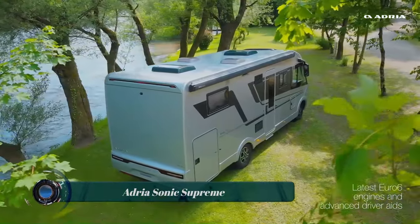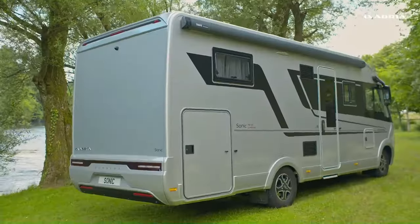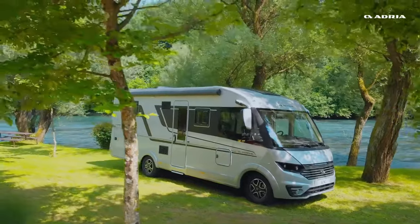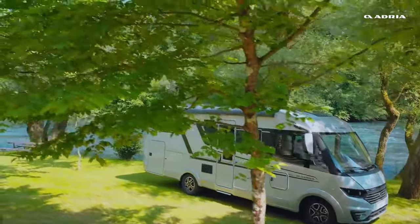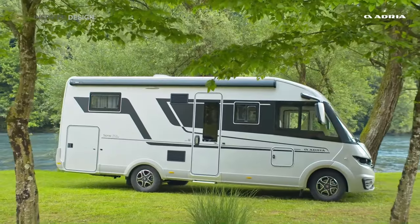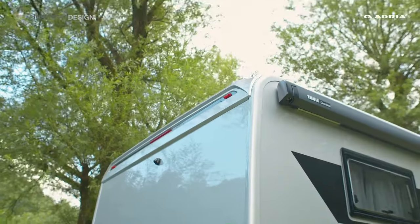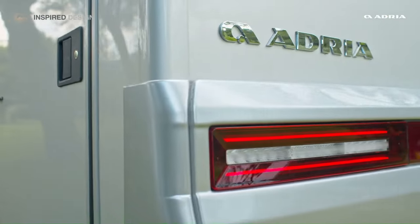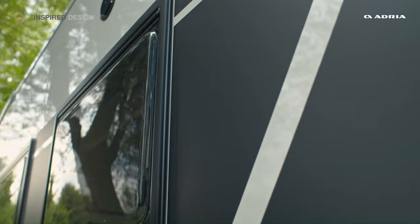The Adria Sonic Supreme is a premium motorhome that offers a stylish, comfortable, and well-equipped living space for those who want to enjoy the freedom of the open road. It is available in a variety of layouts to suit different needs, and it comes with a range of features as standard, including a powerful engine, a spacious living area, and a luxurious kitchen and bathroom.